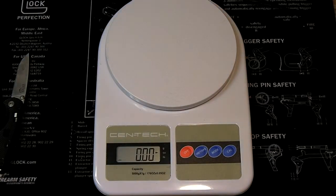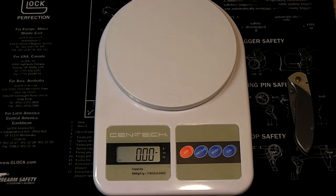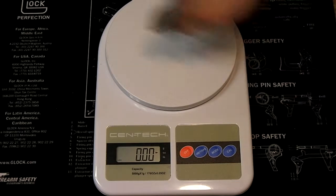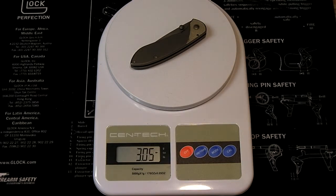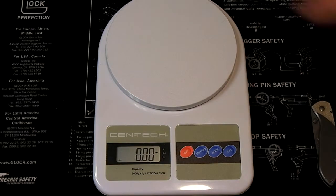So now we want to move up. Let's go up to more expensive. I know this is kind of boring. I'm kind of just rambling on about this. Got nothing planned here. Just thought it'd be interesting, okay? Let's weigh one more time. Alright. 3.1 ounces. That's rounded.